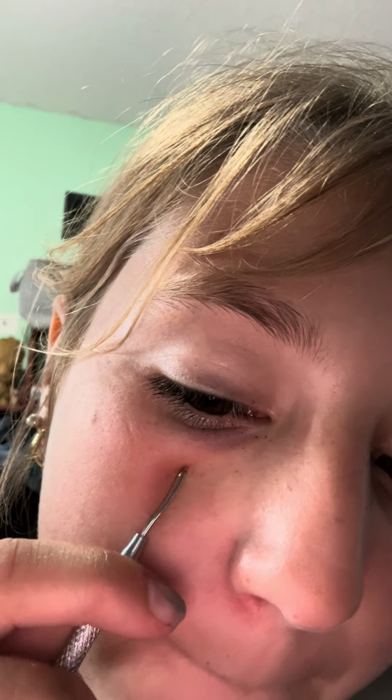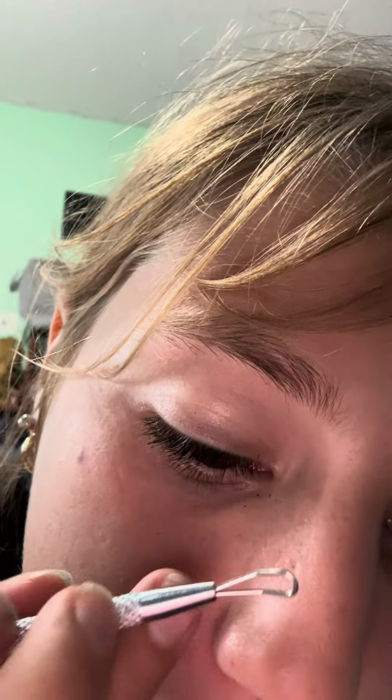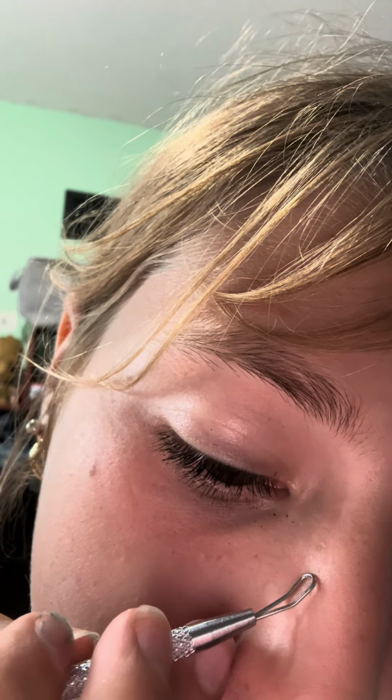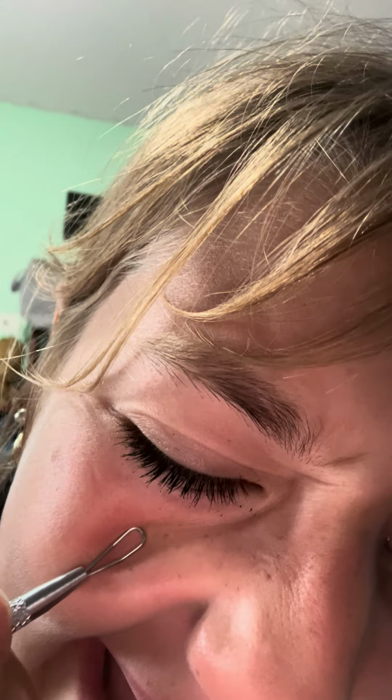I don't know if you saw that. I don't know if y'all can see that, but I don't have perfect skin at all. Especially not today after sweating. Anyways, that's that.